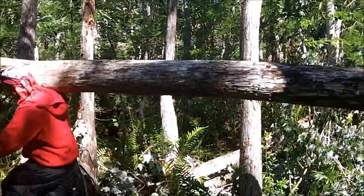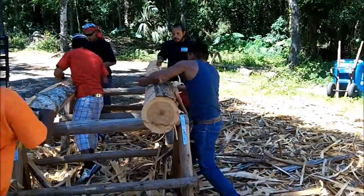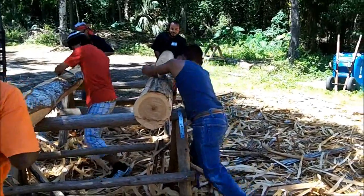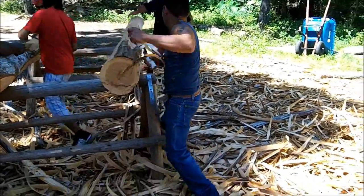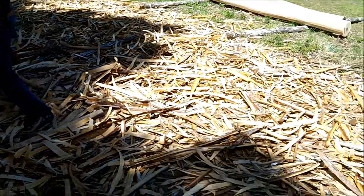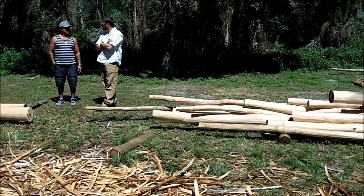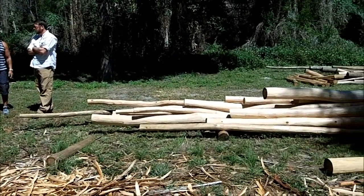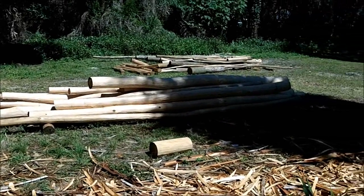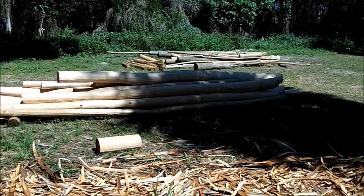Now these are the other two poles for our hut. And these are all for our Chickee hut at the school. You can see all the strippings that are on the ground. This is what they've been doing. We just came from a tour from the museum. This is what they got done so far.